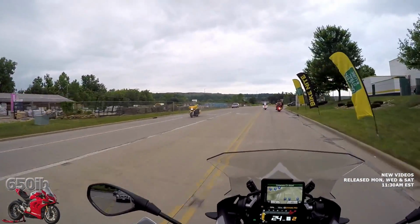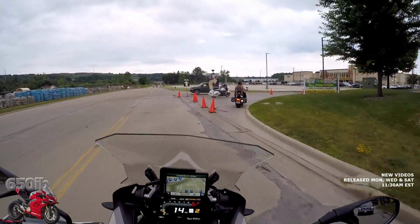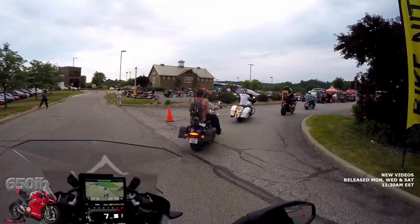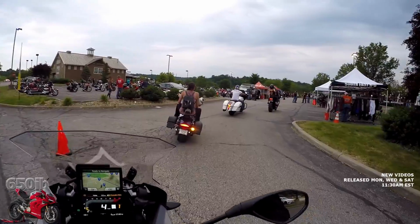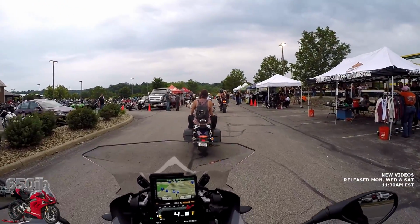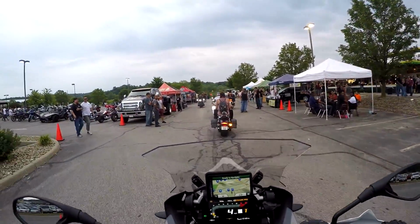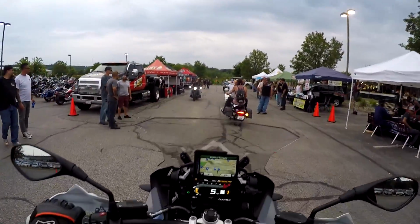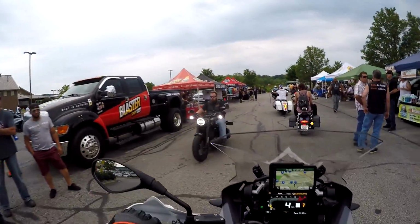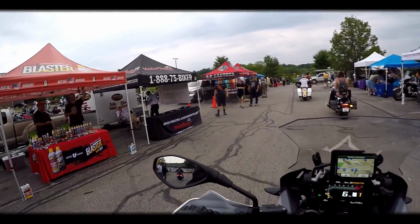There we are. Quaker Steak and Lube bike night. Oh, these guys, none of them wanted to wave at me. That's alright. I can't wait till this bike is fitted with an Akrapovic exhaust. It's going to sound really, really good. Right now, super quiet, but this 1250cc Boxer engine, I'm sure it's going to roar like a lion with an exhaust on it.